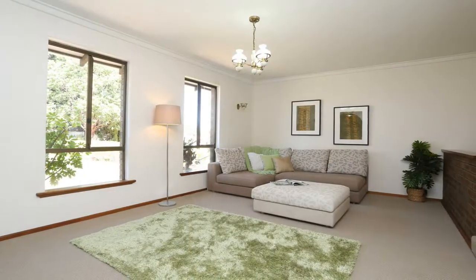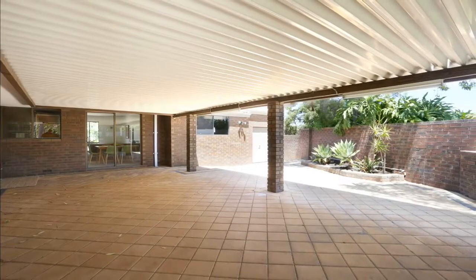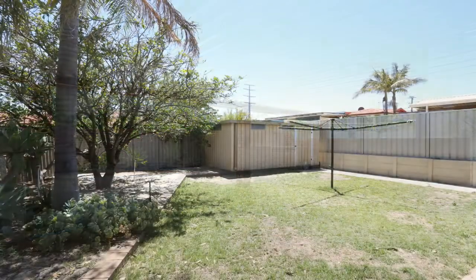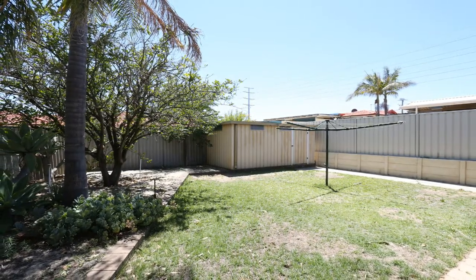The home has just had brand new carpets laid throughout and has been freshly painted inside and out. Walk outside and entertain all year round under the extra large patio. There is also a large shed, grassed area, well-maintained gardens and space for your own veggie patch.